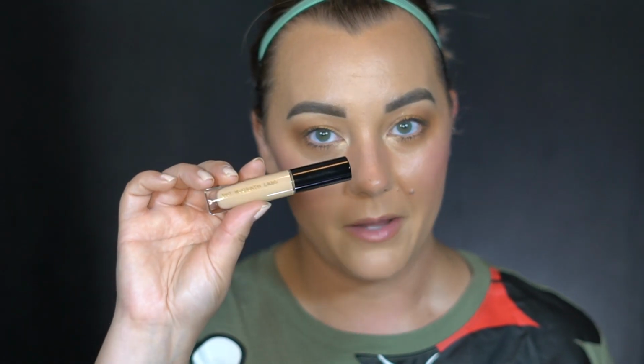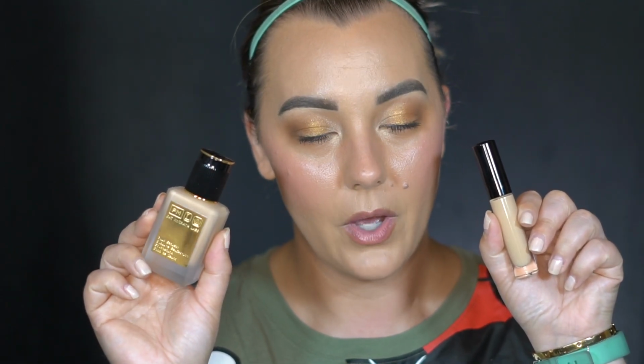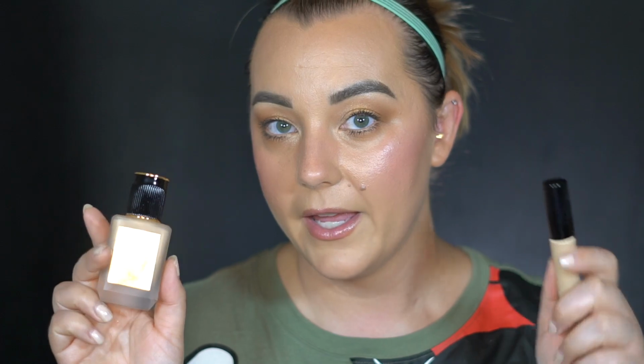I have been using the concealer and I've been loving it and thinking about wanting to test it out. I do have both in the shade LM9. So I want to give this a try today. It is humid out. It is 9:15.